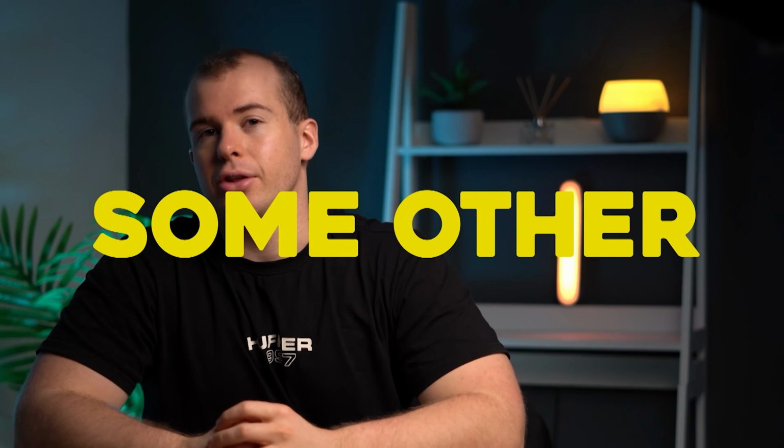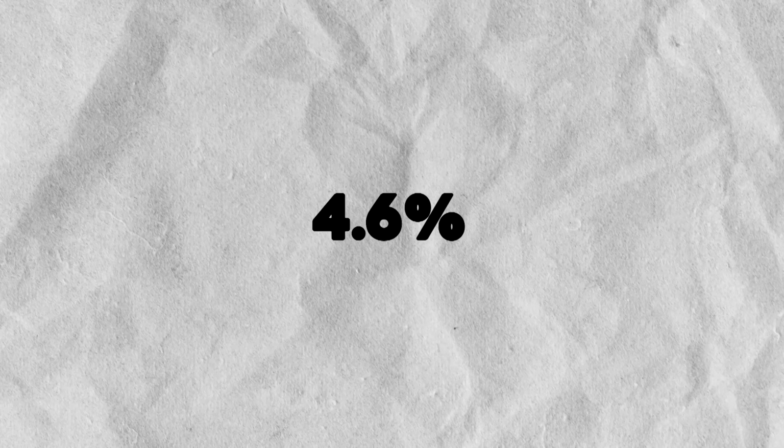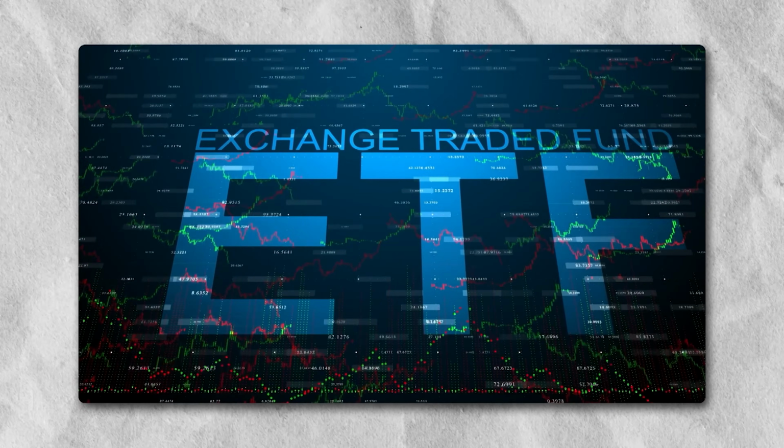Sharesies does have some other unique features like a high interest savings account of 4.6%. It also lets you take full control of your KiwiSaver and invest in ETFs and other New Zealand companies, and it also helps you reduce the fees that you have to pay for your investing taxes.